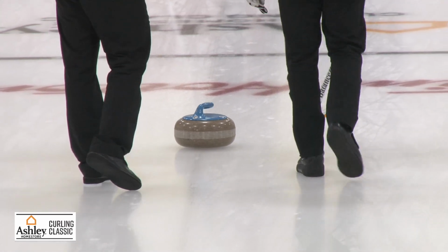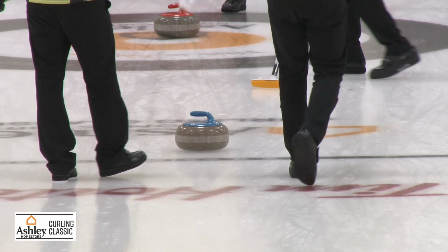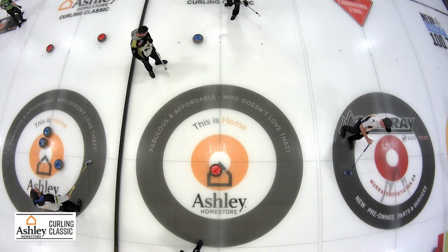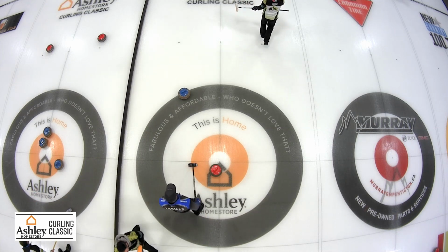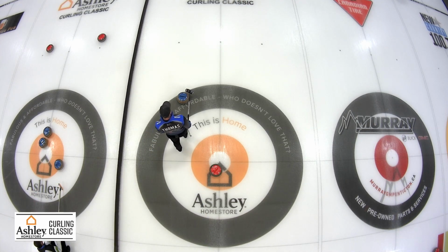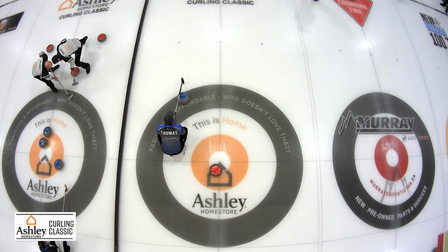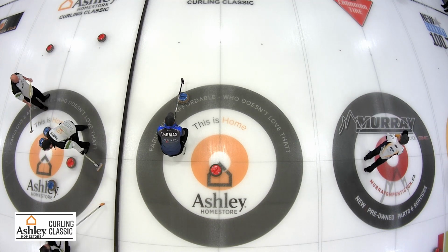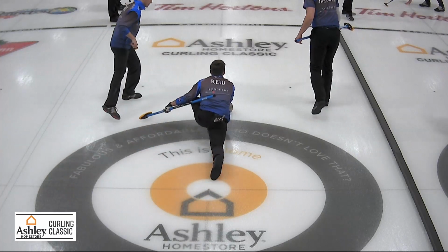Sweeper's not touching it yet. This looks like it might be a little bit heavy. And looks like it's going to be in the rings, yeah. So Thomas will just step up, try to hit it, roll to the center. Craig wouldn't be happy with that shot. No. Yeah, you like to take advantage of those free guard opportunities when you can, for sure.